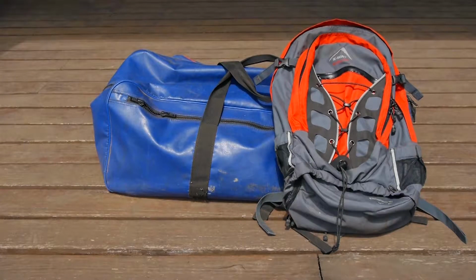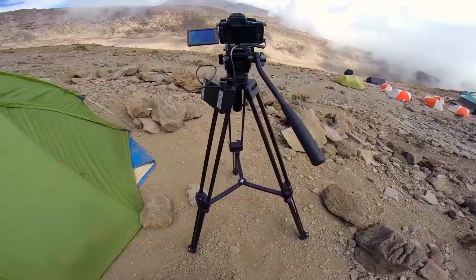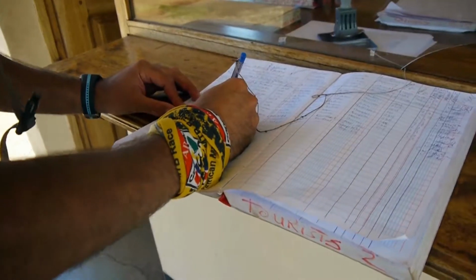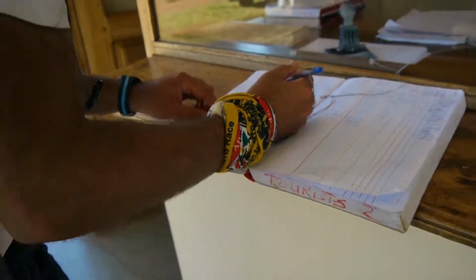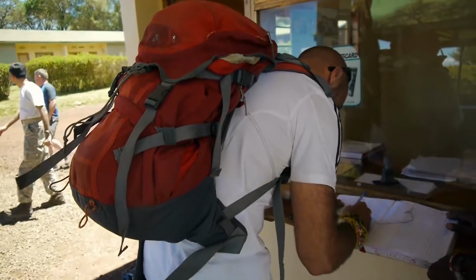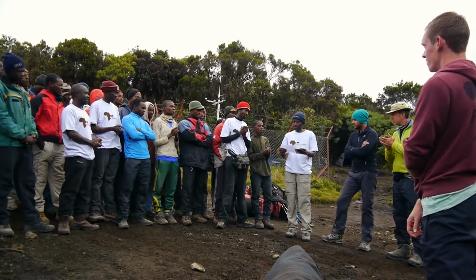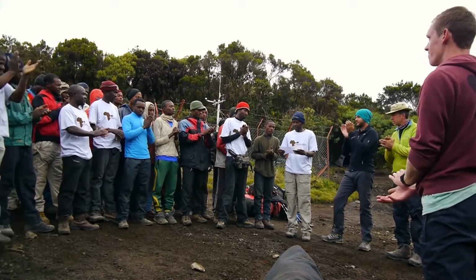A day pack to carry your water, sun cream, camera, and spare jacket. Your passport. You'll need to fill in your passport number when you first sign in at the gate, and it will be safer kept with you in your day pack. Money, preferably in US dollars. This is to tip the porters at the end of your climb if you feel they've done a good job.